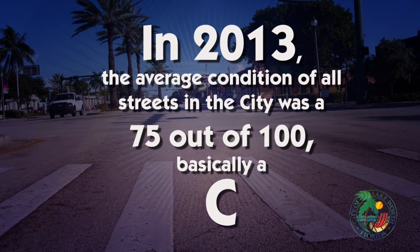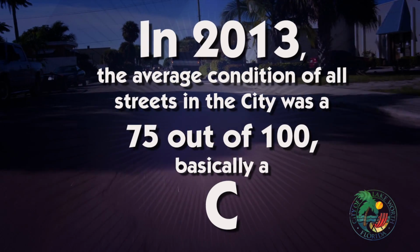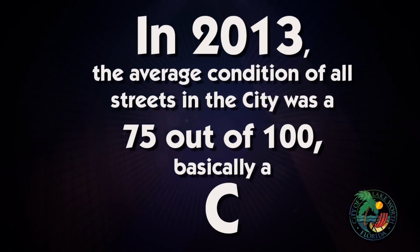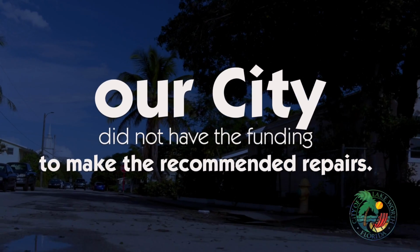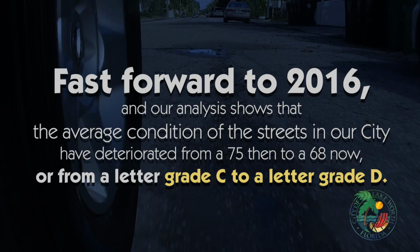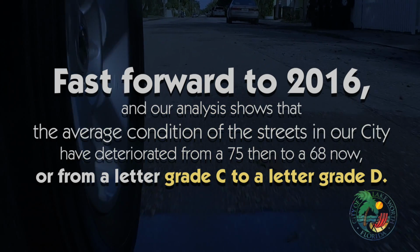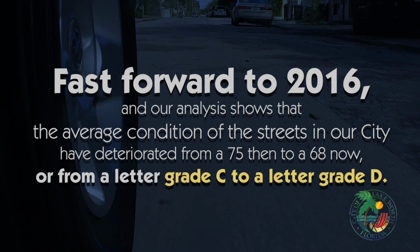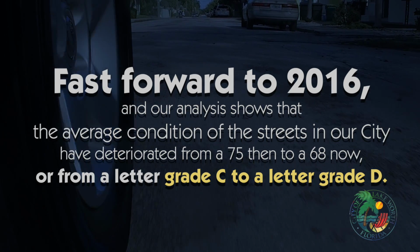In 2013, the average condition of all streets in the city of Lake Worth was a 75 out of 100, or basically a letter grade C. Unfortunately, our city did not have the funding to make the recommended repairs. Fast forward to 2016, and our analysis shows that the average condition of the streets in our city has deteriorated from a 75 then to a 68 now, or from a letter grade C to a letter grade D.